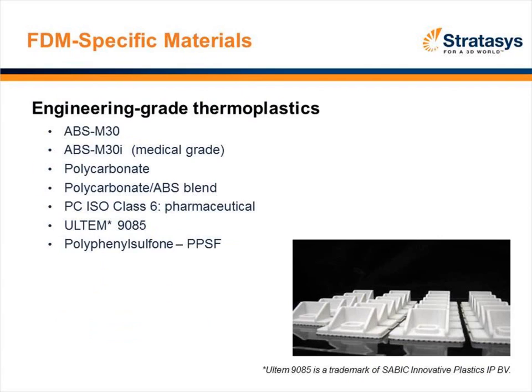If we go back and look at the FDM specifically, what we have really can be classified as four types of materials. Now this would be, again, speaking specifically of the Stratasys product, the FDM process. The most popular material that we have would be the ABS, and you see a couple derivations there. One, a solid ABS, and then another one which is called the M30i, which is a medical grade, allowing it to be autoclaved. You see a couple different varieties of polycarbonate, and also polycarbonate ABS blend. Fairly new products for us would be the Ultem and the polyphenylsulfone, or PPSF. Those are all products that can be extruded utilizing the FDM process.